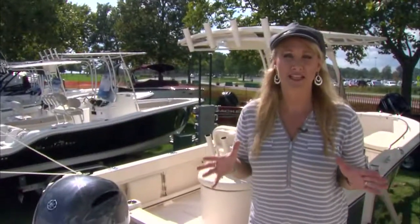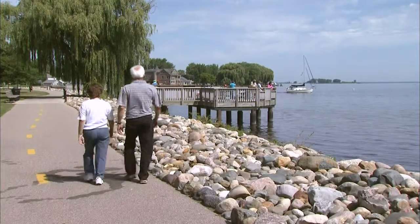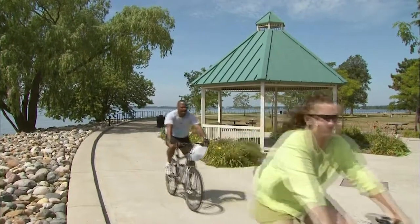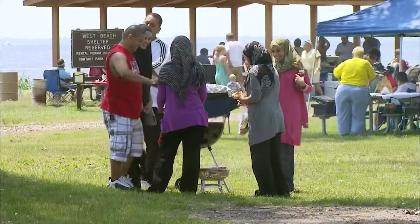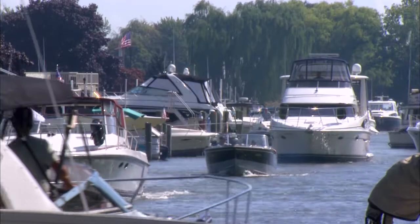The Metro Boat Show takes place at Lake St. Clair Metro Park, which is a good representation of the lifestyle in Macomb County because you've got the water, you can go to the beaches, you can bike along the water, you're jogging, hiking, family reunion, or a picnic, and that is the essence of Macomb County, and what a great place to have a boat show.